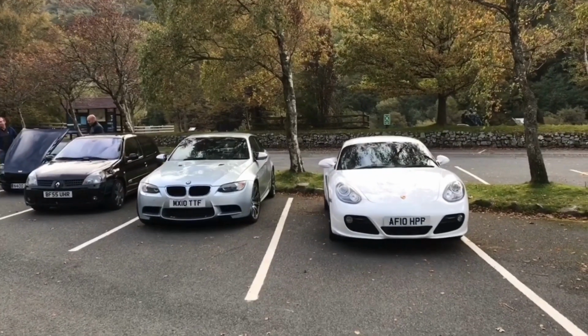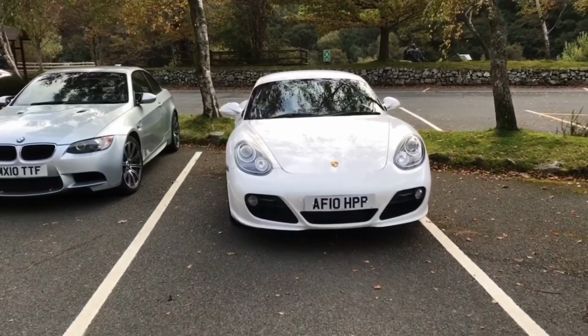Just arrived at the start of the Elan Valley, and these are the cars.